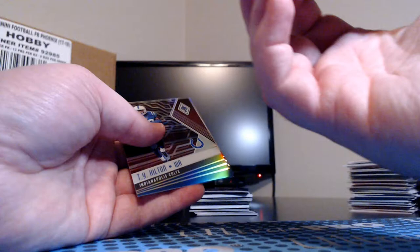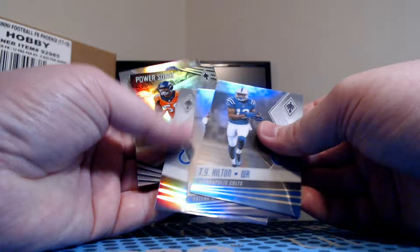Rookie Rising, Davis Webb, 145 of 199. T.Y. Hilton, 296 of 299 for the Colts. T.Y. Hilton, Tony Dorsett, and Marlon Mack, non-numbered. Rookie there. Von Miller, Power Surge.